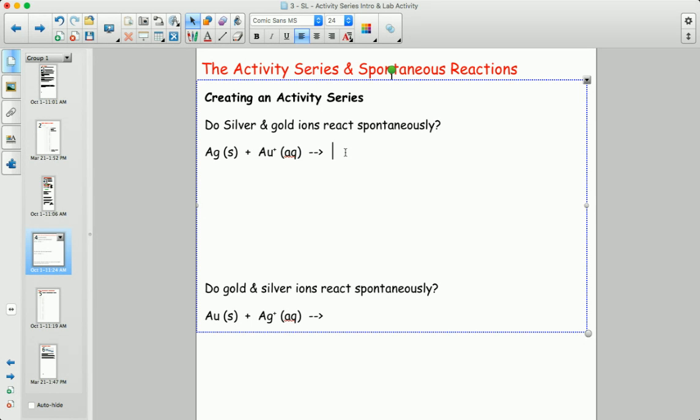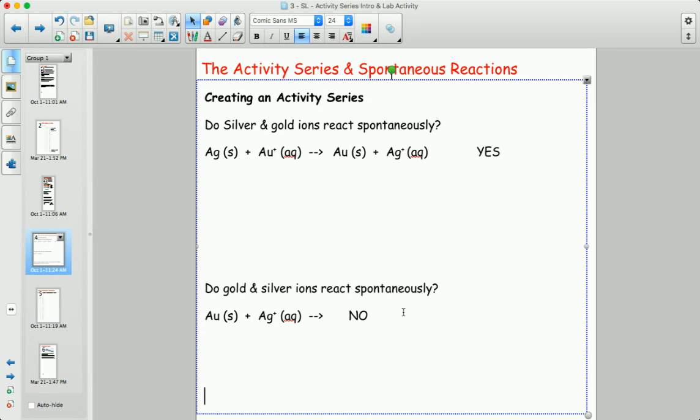So it turns out that if you put silver into gold solution, you would end up making gold metal, and you would get out silver ions. So this reaction is a yes. This reaction does happen spontaneously. And that means this reaction is a no. If one of these reactions happens, the other one shouldn't happen.